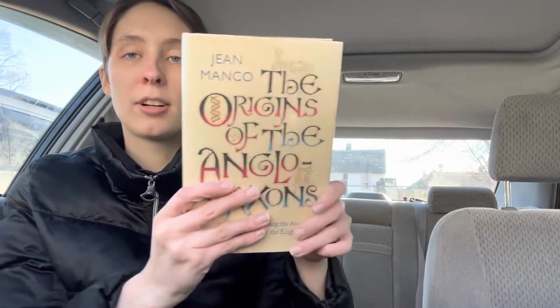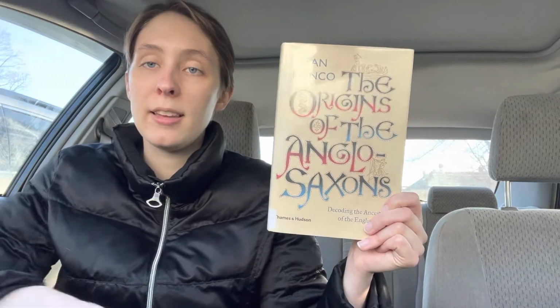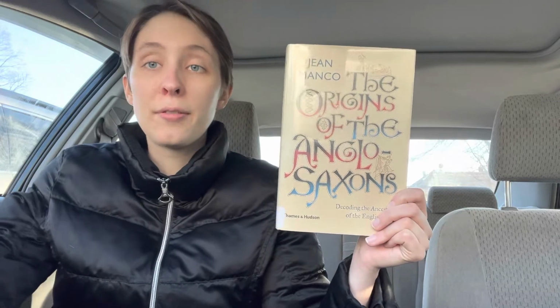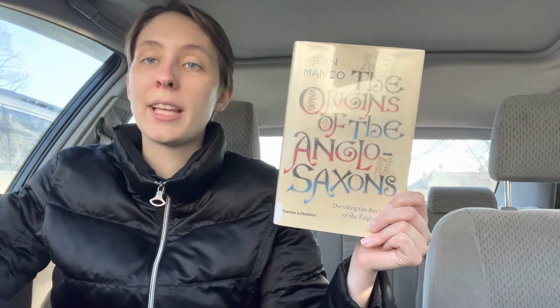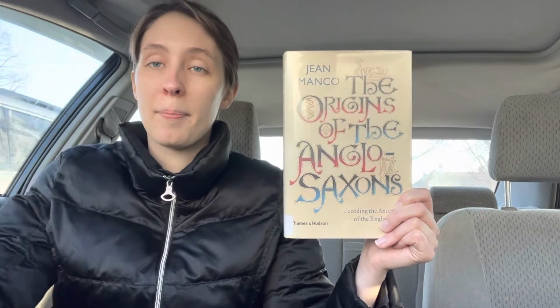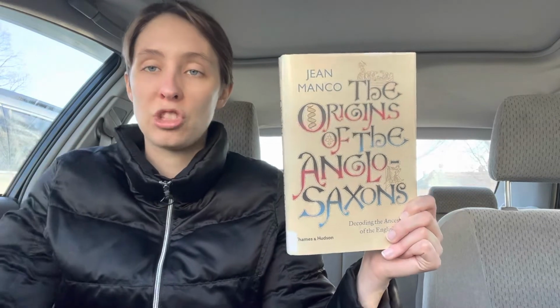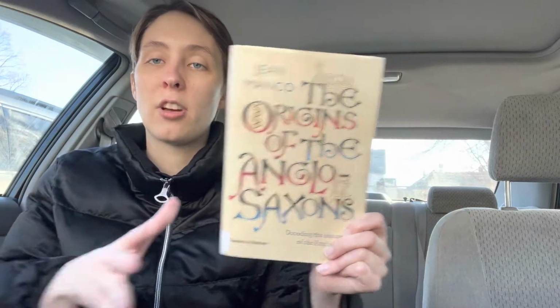Overall, this book covers the history from where the Anglo-Saxons came from, their history, the way they came to England, their influence while they were there, how they thought of themselves, how they influenced the English language, their association with their previous pagan religion, and also their conversion to Christianity. All these topics are covered and talked about, and they're arranged in a very logical format.